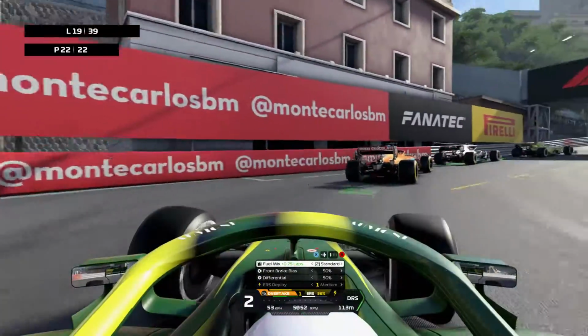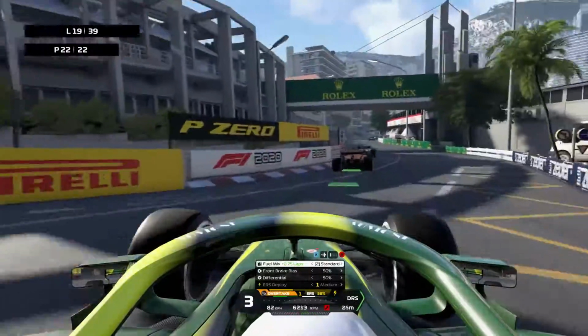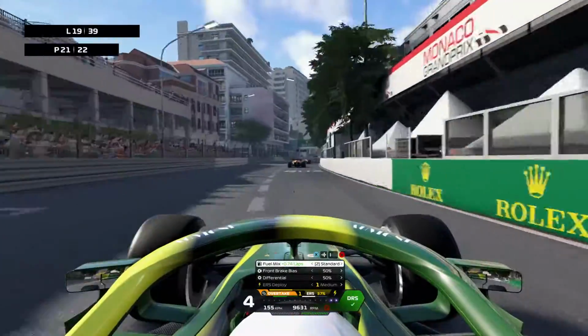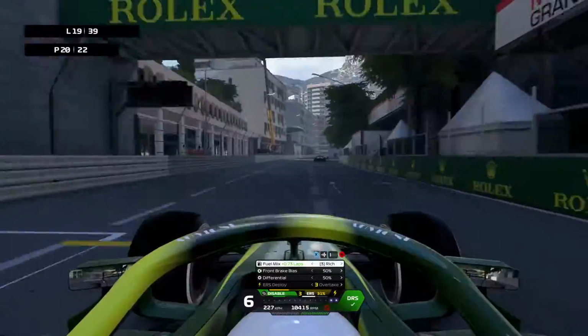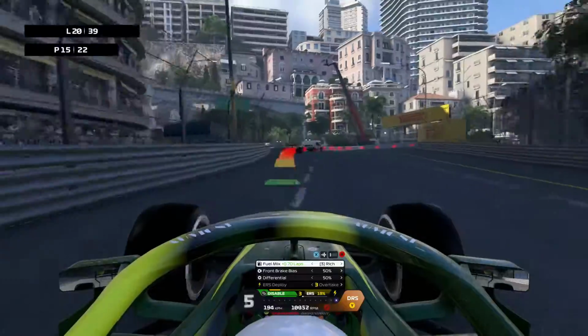I was so happy that Mick came into the pits on the end of lap 19, so we could catch up to the other cars. And you can see immediately the difference in levels between Bottas and Sainz and our car.